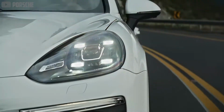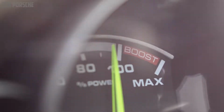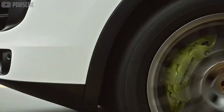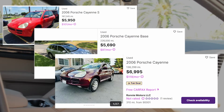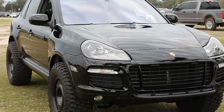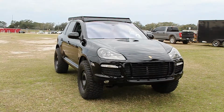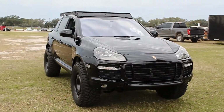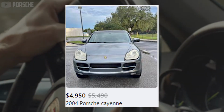Porsche was one of the first brands to jump aboard the exotic SUV bandwagon, which means their cars have had the longest time to accrue miles and decrease in value. What once cost you over $50,000 is now available for just 5 grand. Add in just a little bit of creativity, and that's really all you need to start building a sick overland rig. As I promised in the beginning, the Cayenne is already available for under 5 grand.